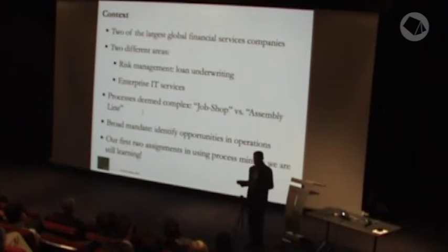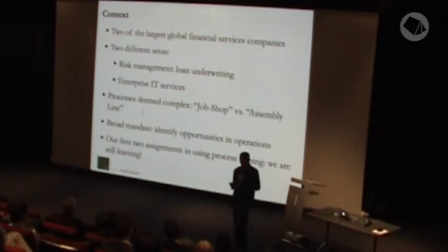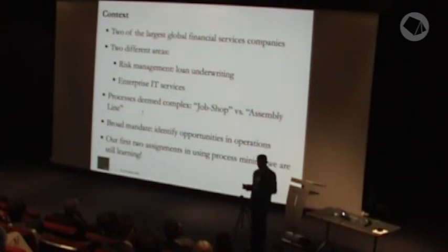So what is the context of what I'm going to talk about? What I'm going to share is based on experience with a couple of very large global financial services companies, two very different areas where we have done some work with them. One is risk management, specifically loan underwriting for small and medium enterprises. And the second area that we've done some work in is enterprise IT services.